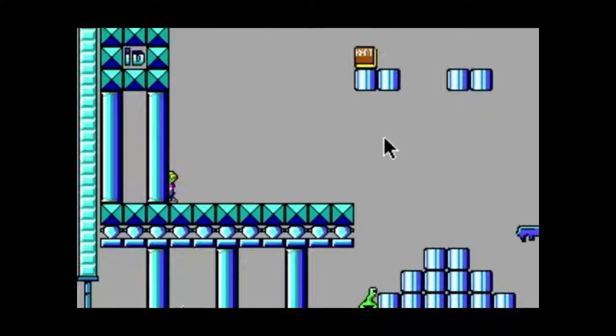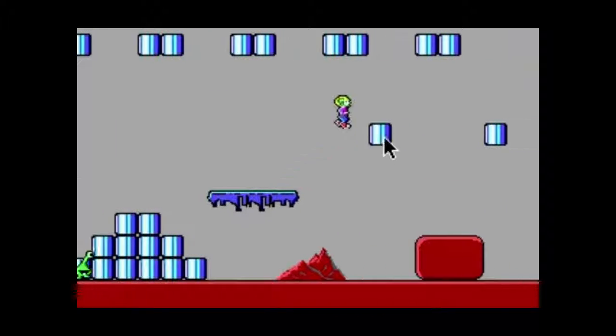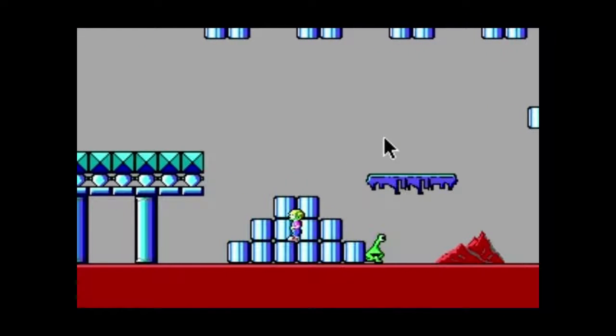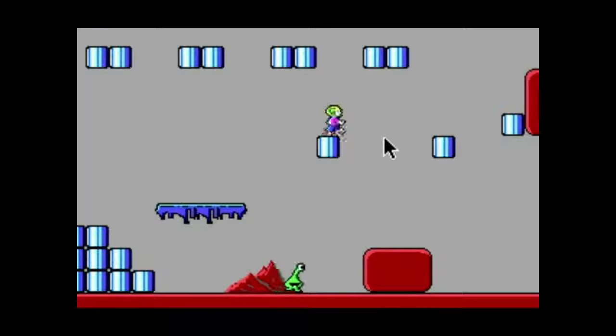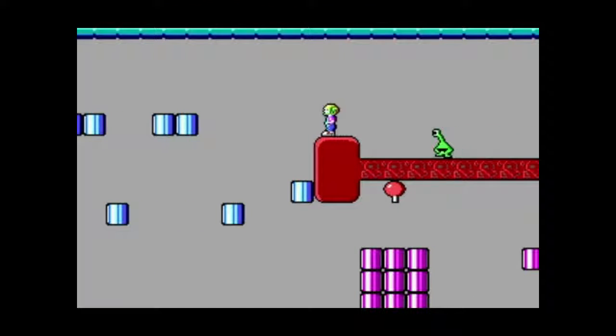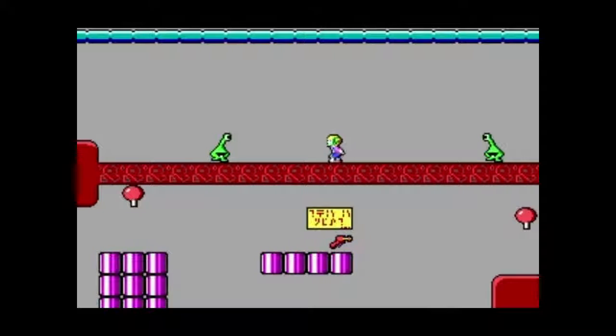Okay, so I played this a little bit last night for the first time in like 20 years, so cut me some slack, okay? I'm pretty sure I'm gonna die. It really isn't a hard game, it's just that the jumping feels floaty. And when you land after you jump, it seems like you slide a little. I don't know, that's just the way it feels. I don't know if it's actually a game mechanic.